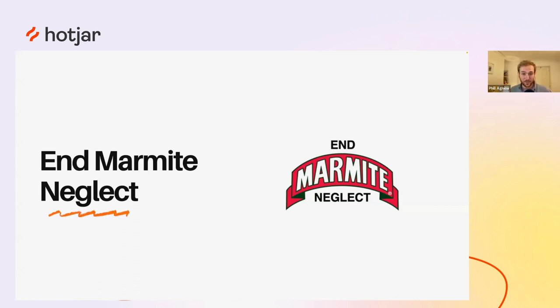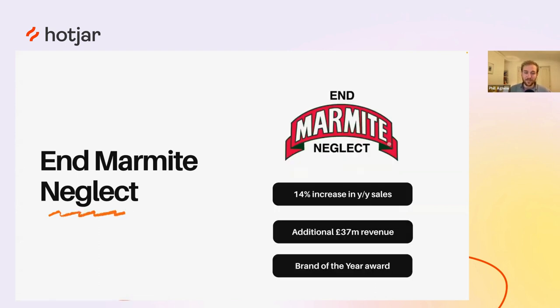Yeah, and by showcasing this weakness, suggesting this flaw, their sales soared. The brand saw a 14% increase in year-on-year sales. They generated an additional £37 million in revenue. And the advert helped them bag the 2014 Brand of the Year title at the Marketing Week Engage Awards. That is the real power, I think, of applying science to marketing and avoiding the sort of rubbish marketing textbook stuff that a lot of us opt for.